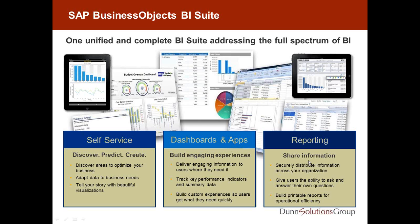And the last set is reporting. Reporting in the BI world has been around forever, I will say. Reporting was first introduced in the 1980s. So the 80s was the reporting era where somebody would create a canned report and distribute it out. It is still a very powerful medium, just that there are better tools available today.